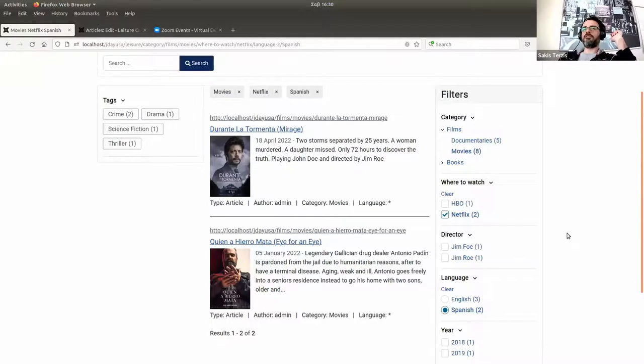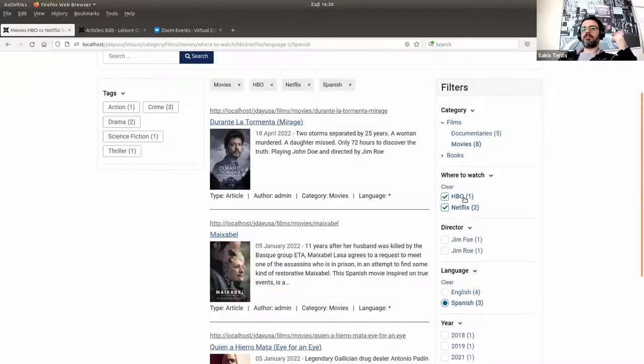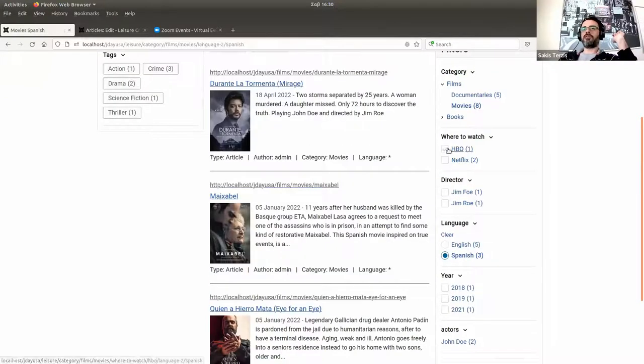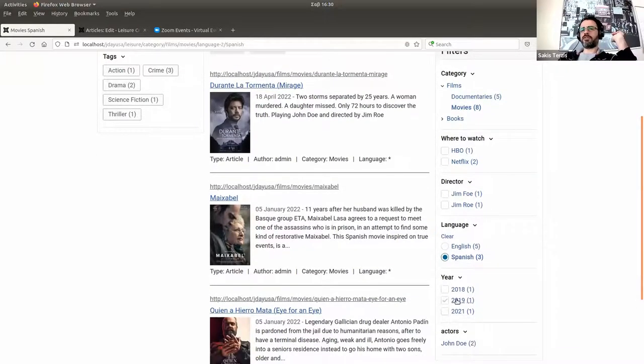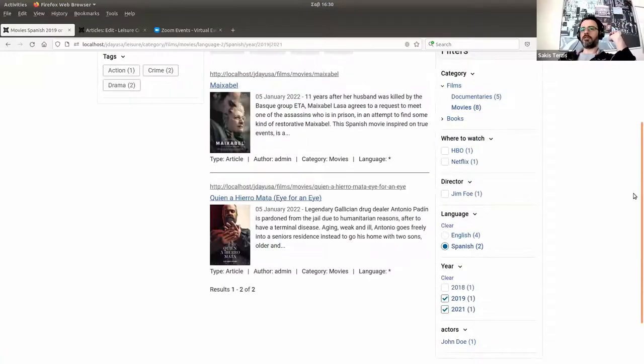Because if you can see, for every filter you select, you get a different number of filters here. So you will have many, many caching instances. I'm not sure if this is very efficient, both in creating them and in reading them.